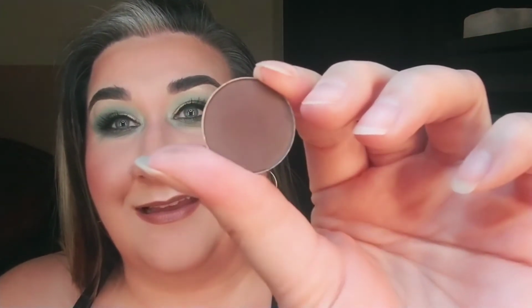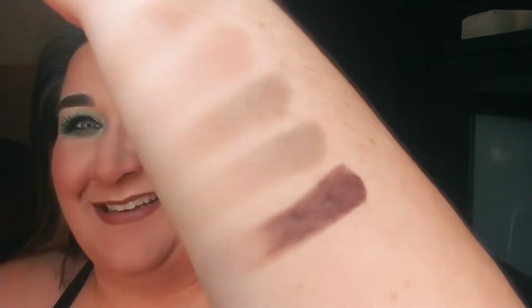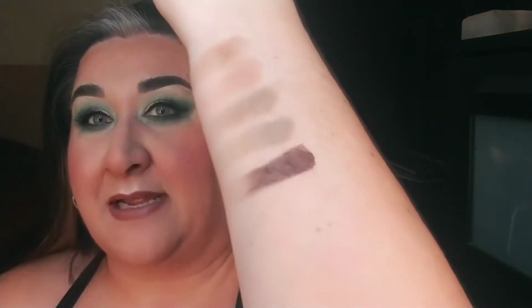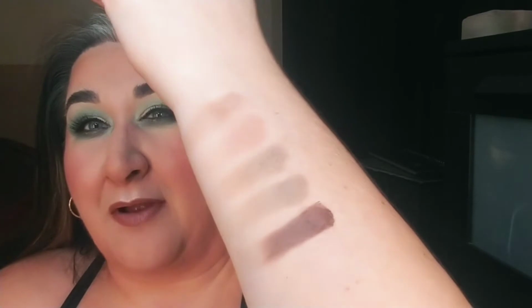This one is called Handwritten. People born in the next couple years are not even going to know what that means down the road. But this is such a pigmented shade. It's so pigmented. It's a really beautiful, deeper brown color, just absolutely gorgeous. This would be really nice for anyone who dyes their hair a more warm brown for their eyebrows. This would be really pretty.